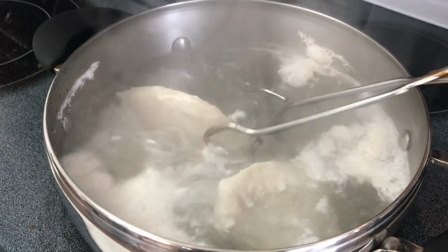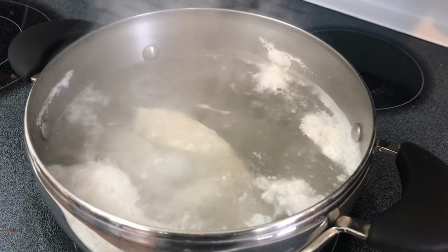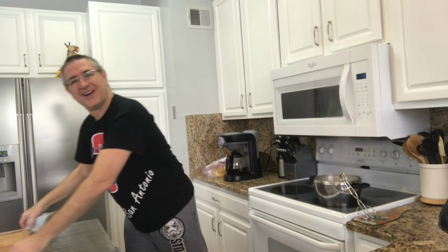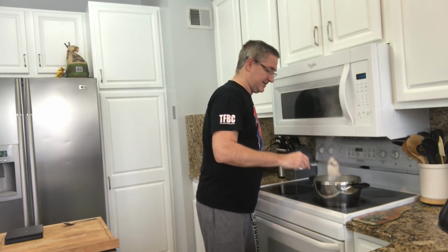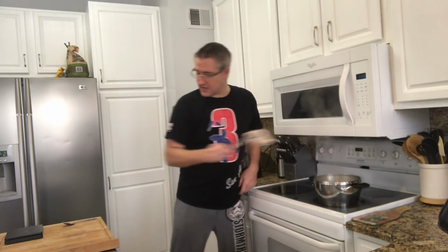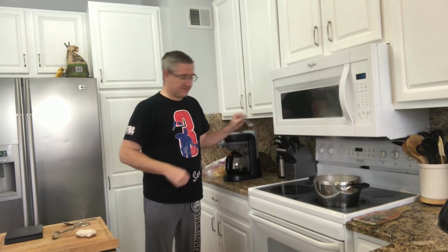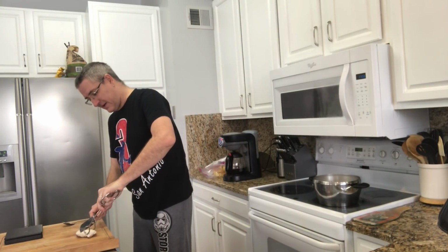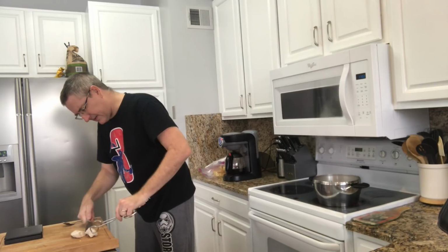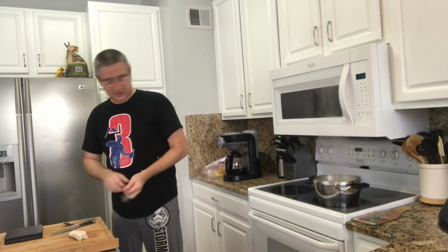Okay, I think the chicken's done. What I usually do is drop that back in there. I'm gonna need this a little closer. Just to make sure that it's done, I take one out, I drop it on my chopping board here, cut it in half in the thickest part, and look at the inside, and it's done. So get the other ones out.